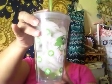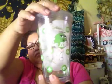Oh, by the way, here's one of my greens. I forgot to show you all. This is my M&M cup from the girl. There you go. Yeah, this is one of my greens. I forgot to put it in.